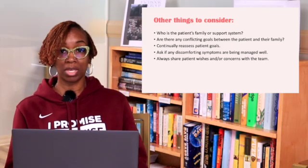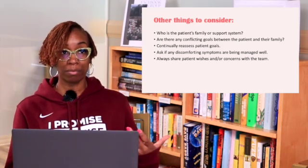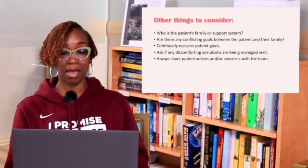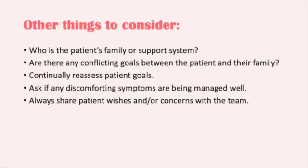Basically, the support that they get from our staff and from the hospice agency staff is really the support system that they have at that point. Are there any conflicting goals between the patient and, if they do have family involved in their care, are there any conflicting goals?